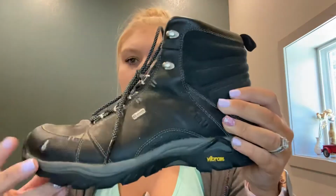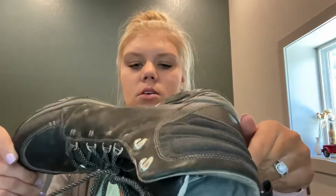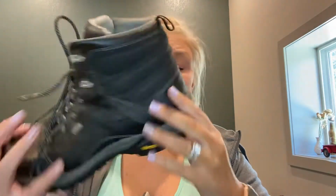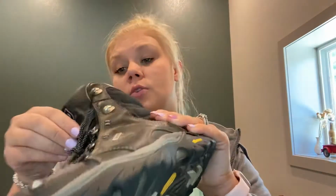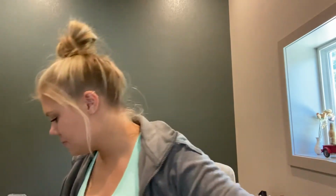There's some more hiking boots, but these ones are women's. They're a little dusty, so I probably need to clean those off. Ahnu, maybe? I don't know. Size 9 again. Seriously, probably been worn once, inside, at the top of a closet.